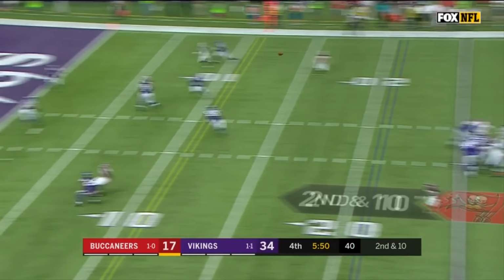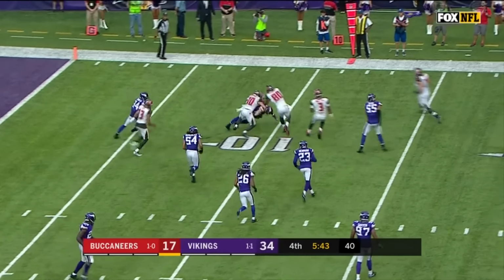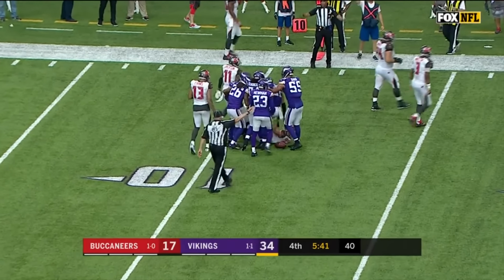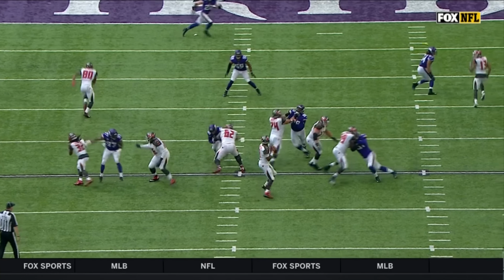We've got Evans in a slot this time, and into traffic. It's batted into the air, and Harrison Smith intercepts it. Well, Jameis threw back to Evans into triple coverage. This play, first of all, his pre-snap read is this guy. Evans at 6'5" on 6-foot Eric Kendricks right there.